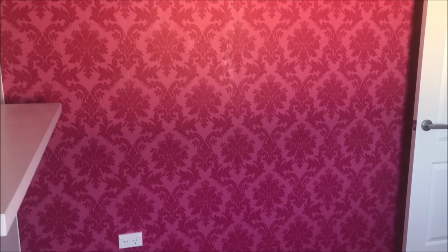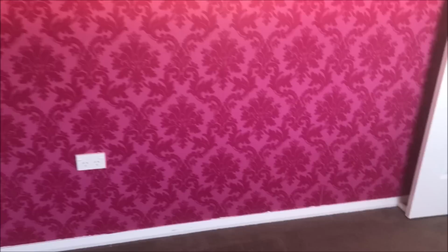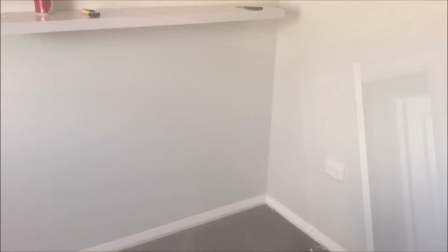Now, I originally had this hot pink wallpaper, but I decided that I wanted to remove this and start clean and fresh with a new feature wall. After quite a few hours, I removed the wallpaper with some wallpaper remover that I got from Bunnings. I then washed down my walls and had them nice and ready for the transformation of the new wallpaper.